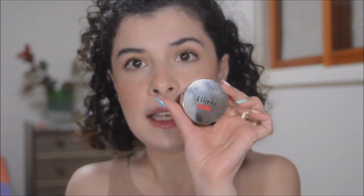The last cheek product is this. This is my Pupa Blush Extreme or Extreme Blush Glow in the number 200. I don't know if there's a name to the shade, but basically it's a pink blush. I keep going on and on about how I want to have a pink blush. I have this. This is the pink blush that I have. That's powder.